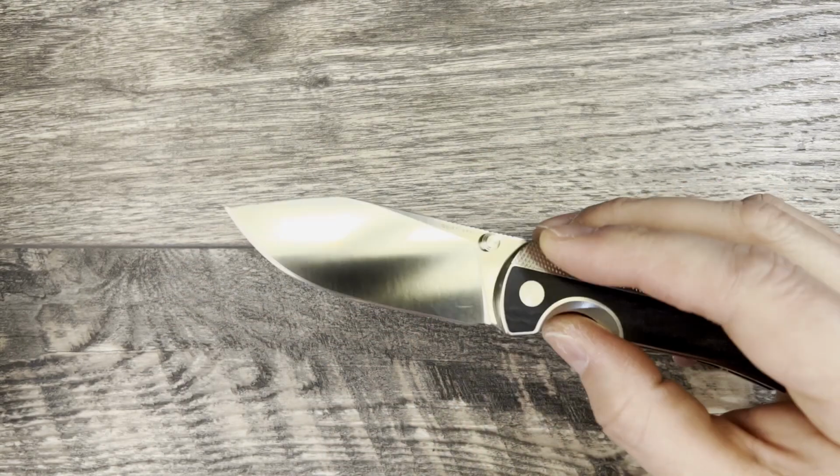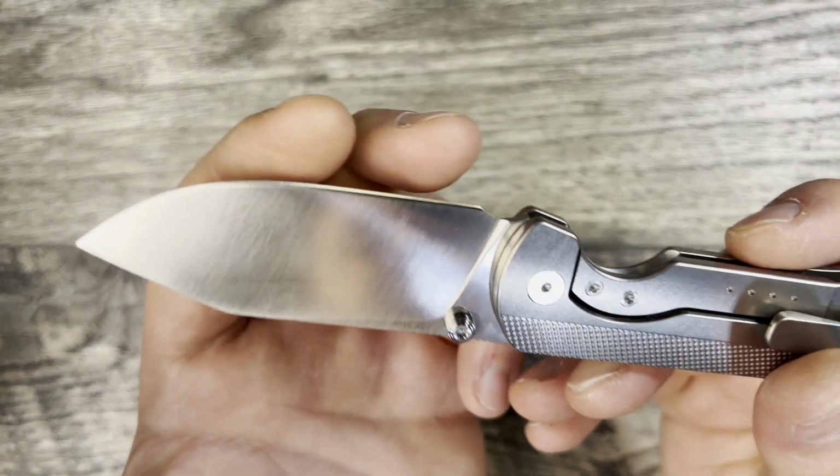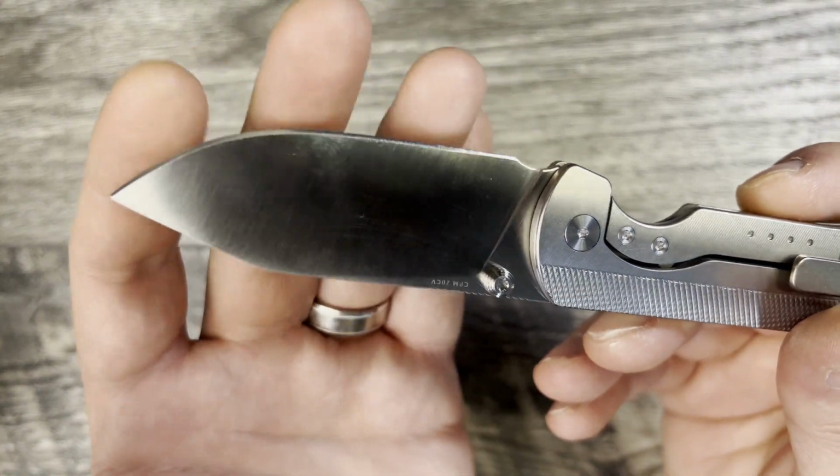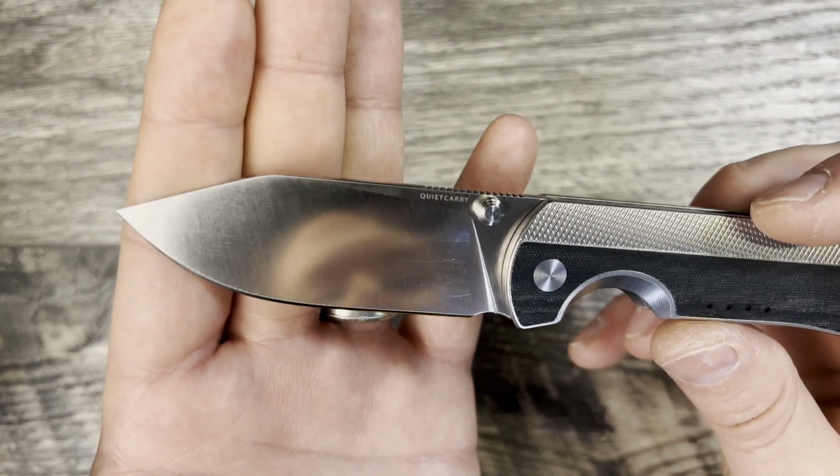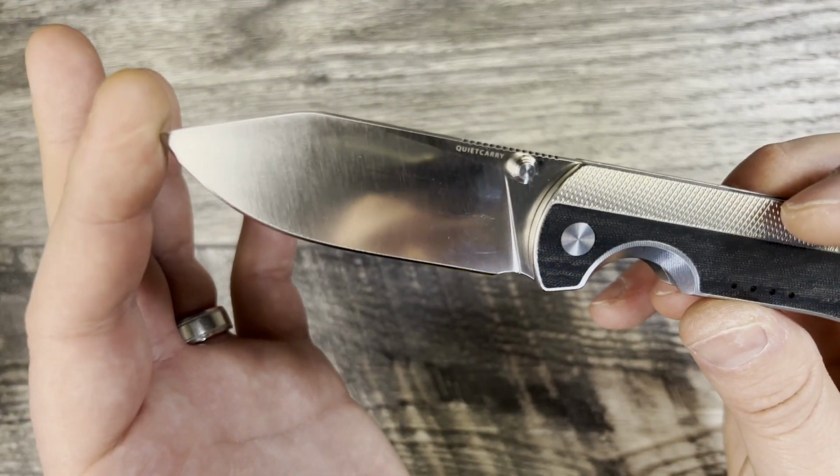It came with an okay factory edge. I found that I did end up having to resharpen mine to get it as slicey as I would like, and it came out really good, I think. I really am happy with the performance of this.